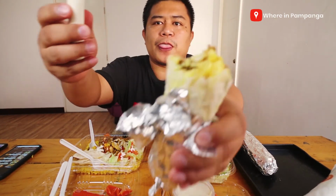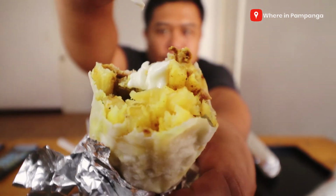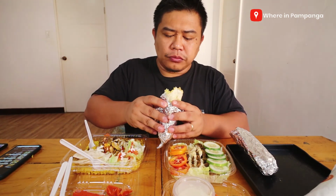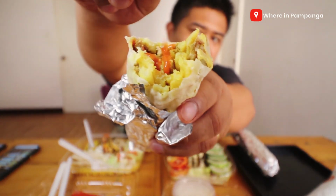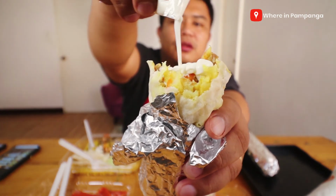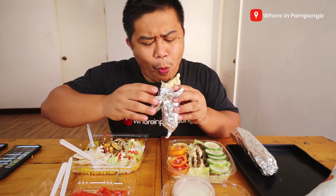Oh wow. Lagyan natin siya ng garlic sauce. Kamir Shawarma, try number 2. Oh, wow. In fairness, ang sarap din ng kanilang sauce. Now what I'm gonna do is I'm gonna put in hot sauce plus garlic sauce and Kamir Shawarma, try number 3. Wow.